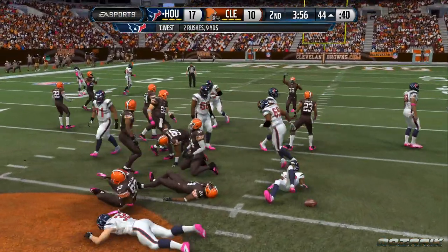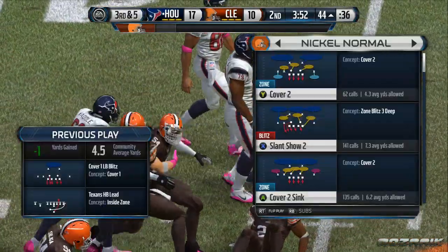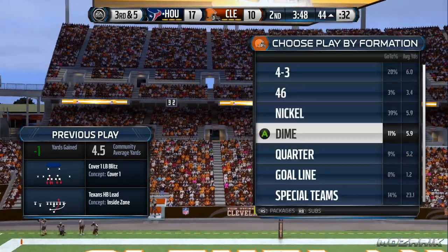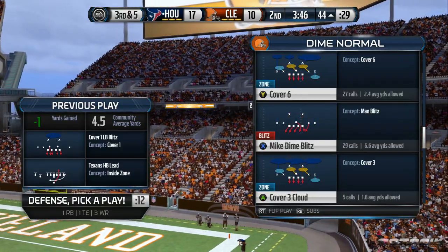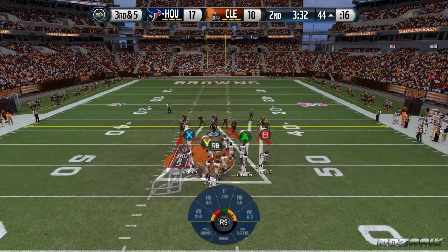Hand off. They knock him down behind the line of scrimmage. That time, that's just a bad decision by the running back. He makes the wrong read. The offensive line blocked it right. But when you make the wrong read, you're going to get tackled. That time, he gets tackled for a loss. Still 5 yards short of a first after the run.